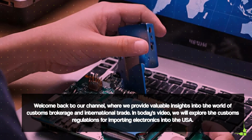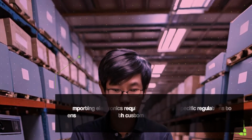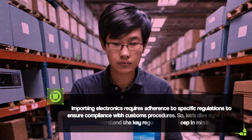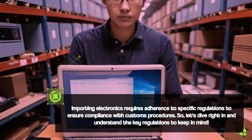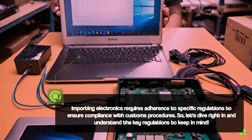In today's video, we will explore the customs regulations for importing electronics into the USA. Importing electronics requires adherence to specific regulations to ensure compliance with customs procedures. So, let's dive right in and understand the key regulations to keep in mind.